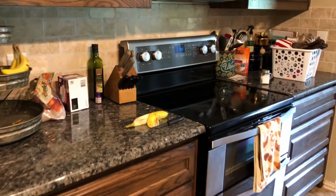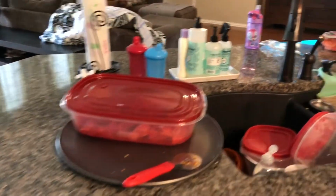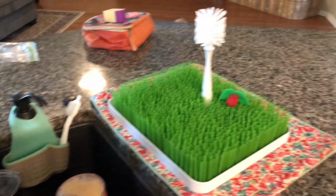Moving on to the center of the home and definitely the messiest part of the house, the kitchen. Like I said, this was right after lunch, and I mean, it's just turned upside down. There's a million dirty dishes to do, the dining room table's a mess, and there's just random stuff everywhere.